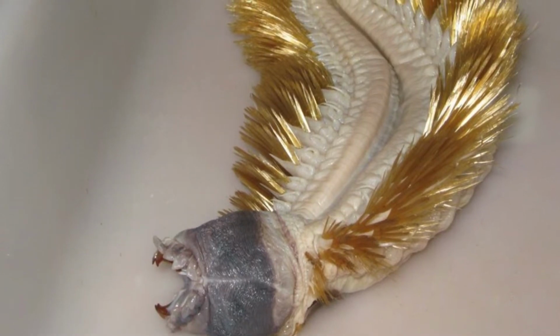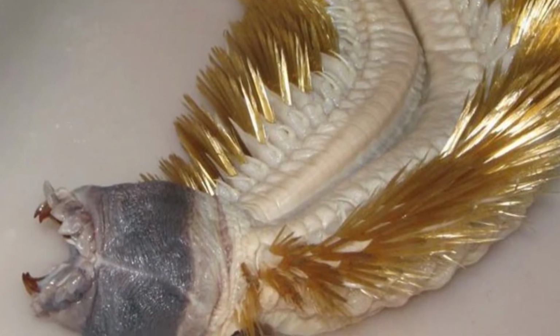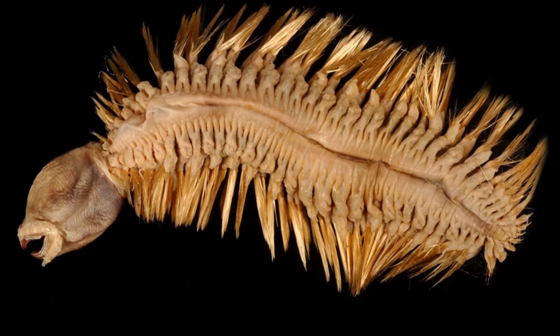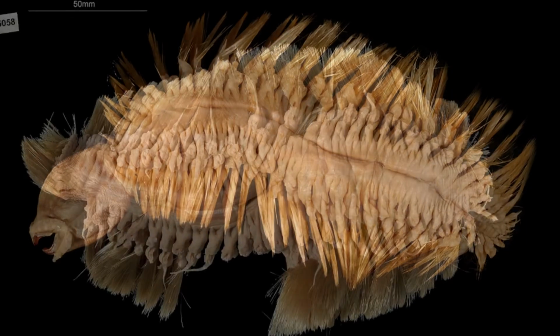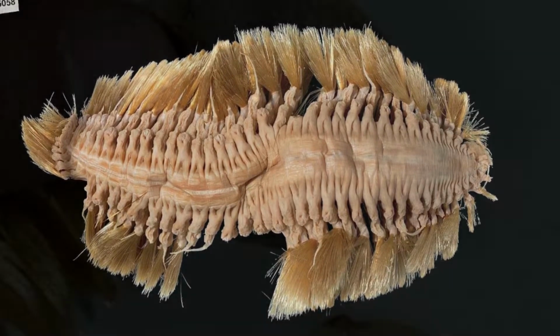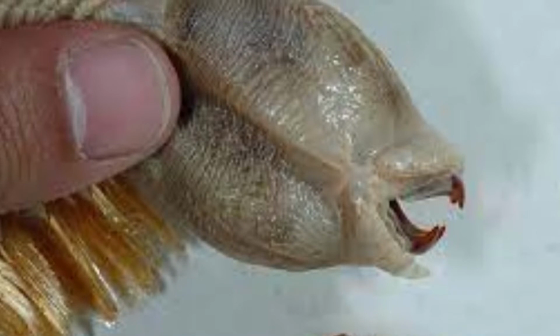Today we will discuss the Antarctic scale worm. Antarctic scale worms are cousins to more than 900 types of scale worms living in the planet's oceans. This particular type lives in the frigid waters around Antarctica in the Southern Ocean at a depth of 1,706 to 2,198 feet, 520 to 670 meters.